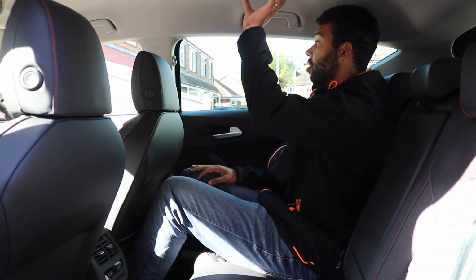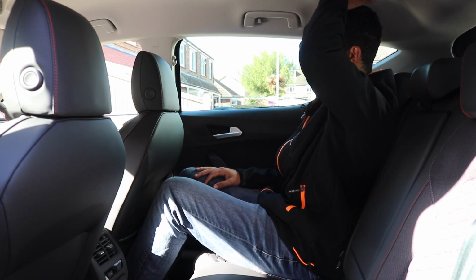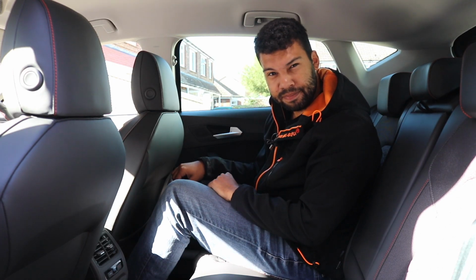Of course, I don't have the dark roof lining, so it feels a bit more airy in here. Headroom is also pretty good as well. So the new Leon has got the old Leon licked for rear space. But let's have a look at the boot area.